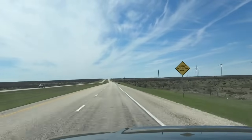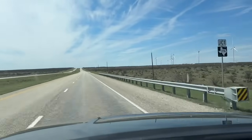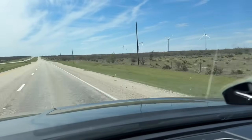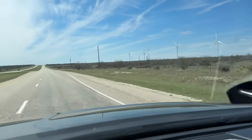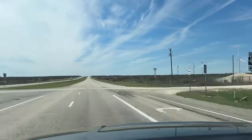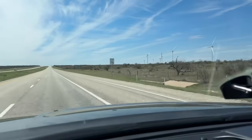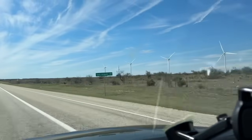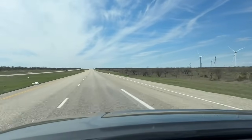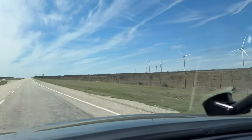Well, what do you notice is missing? Trees. Now we're down to not even medium-sized trees. We're down to shrubs. Well, maybe these are little medium trees. I'm going to zoom in. Look at that, 75 mile an hour speed limit. I'm going to zoom in on this wind farm over here on the left. When I get up on this little rise, way in the background, you're going to see there's a whole mess of them.